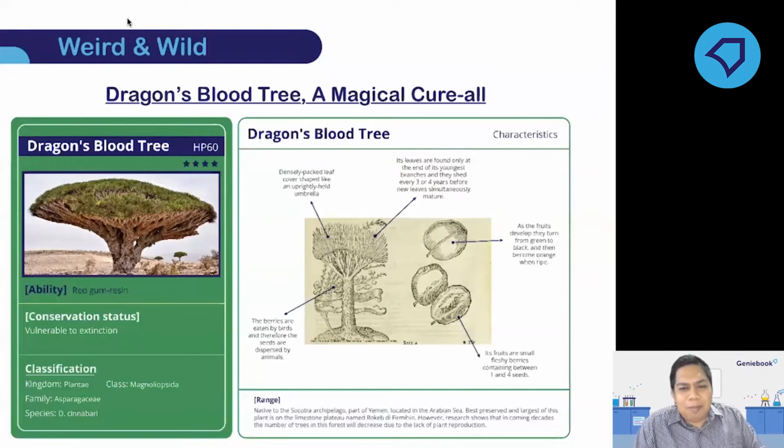Yes, it looks kind of weird, right? However, it is vulnerable to extinction, because as you saw in the video just now, quite a number of trees were uprooted due to some natural disasters. The dragon blood tree looks like a moss-covered mushroom. Yes, but a giant moss-covered mushroom, because it's quite big. These are the scientific names for it if you are interested.